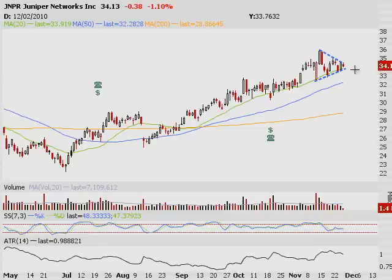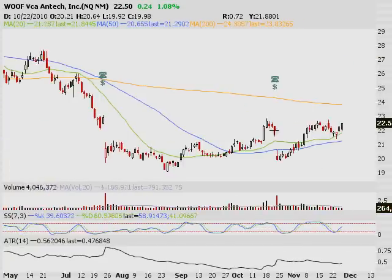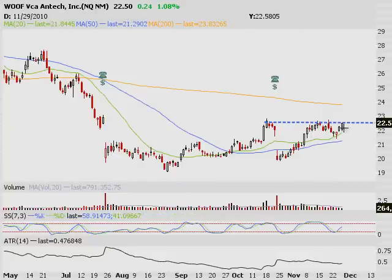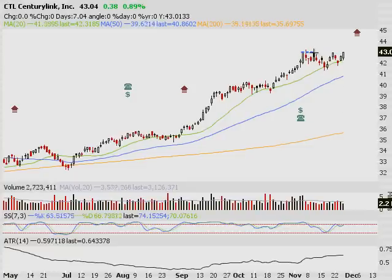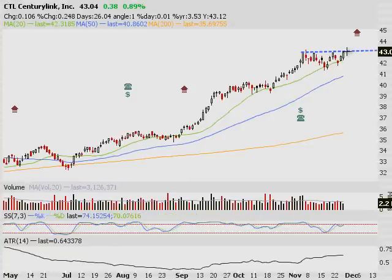Let's see, what else do I like here? Woof. Take a look at this. It could break out above about 22.5. Ought to bode pretty well for the stock. This thing ought to rip back up to about 24 or so. 200-day moving average is a target. CTL, gotta love this one, holding up really well, and seeing some decent volume up here near the highs.